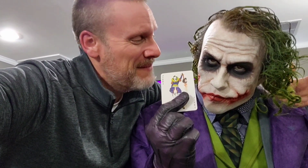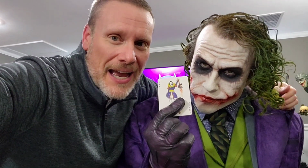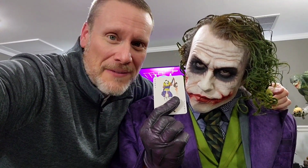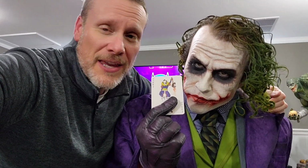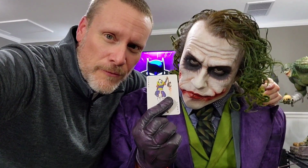My name's Chris, and I'm the Batman statue collector, and a dream has certainly come true as the Infinity Studios life-size Joker bust, torso, whatever you want to call it, has arrived in the Batcave. Heath Ledger is my favorite villain. This Joker is my favorite character of all time, and now he is in the Batcave. I even named my son Ledger after him because I absolutely loved his performance.